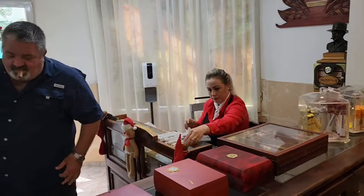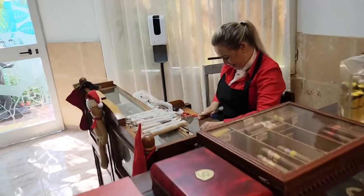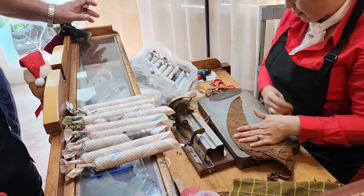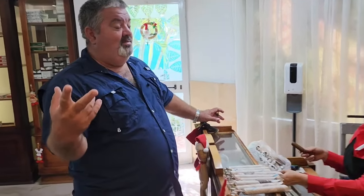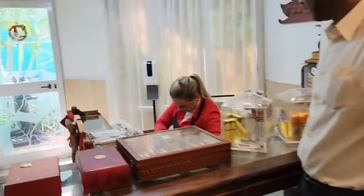Okay, this is the famous Margarita. We see. Thank you, and you're rolling. Very nice. We've heard her cigars are excellent. Wow. Tony vouches, excellent and pretty. It's double. Double. That's true. Strong. That's too strong. Yes.